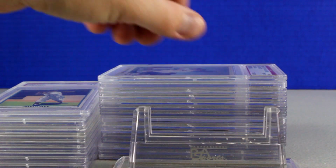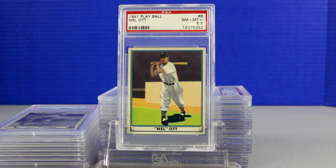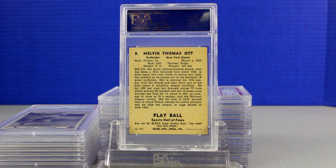All right, let's move on to some more cards. Here we have a PSA 8.5 Play Ball Mel Ott. This is pretty hard to find in an 8.5. I believe it's the only 8.5 out there. There might be a couple graded higher. There's not too many. And then there's obviously several graded lower. Well-centered card, really nice card, one of my favorites. The back is really clean also, centered really well in the back, and definitely an 8.5.